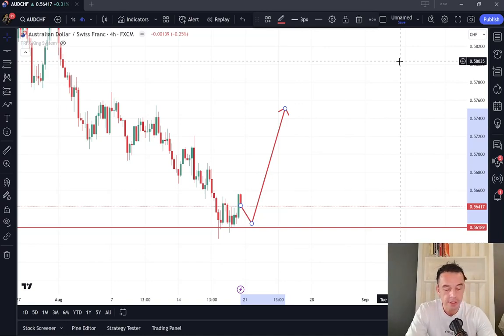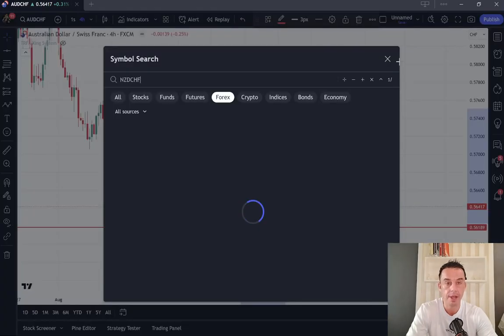Next one is, as you can see, most of what I'm doing here is very, very basic: just looking at support and resistance, supply and demand. Just areas where there's been buying or selling before on the higher time frame charts, then zooming in to look at the lower time frames and analyzing price action.